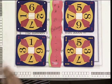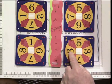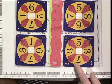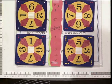7, 5, 8, and 6. Card C is 3, 1, 6, 7. And card D is 3, 5, 3, 7. It might be the more challenging card. It has three dots on it. So it's higher level thinking.